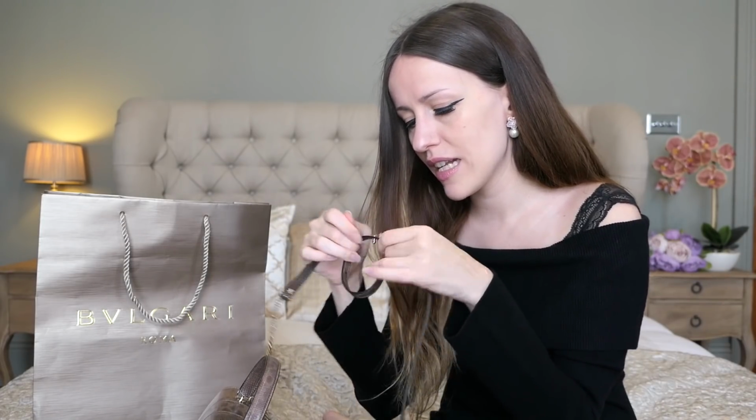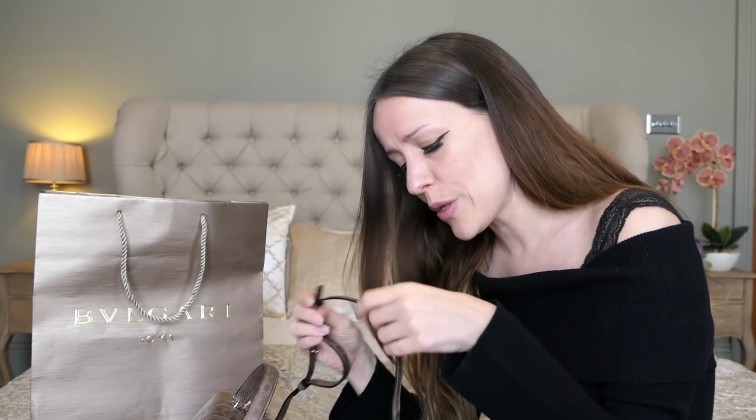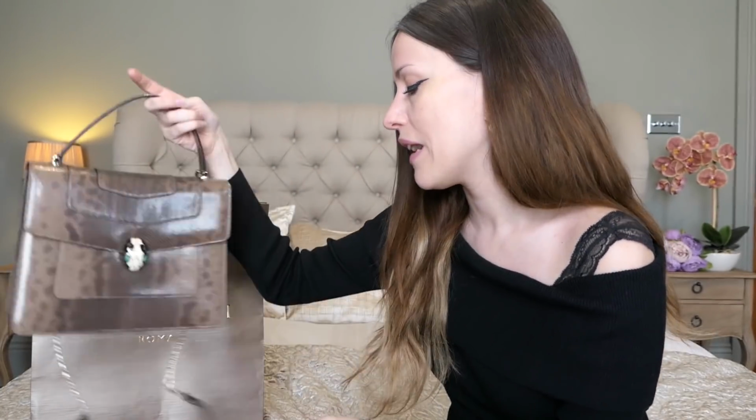Oh, and even the little buttons here still have the plastic on the hardware. You probably can't see it. So guys, it's a new bag for 40% off. Okay, I'm happy. I am really happy. I couldn't be happier. Nice, very neutral addition to my eccentric handbag collection.